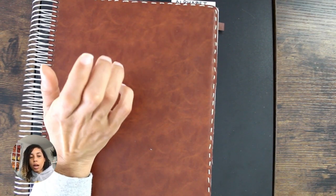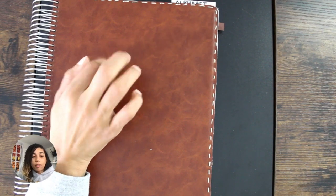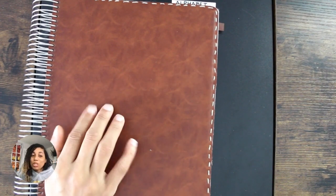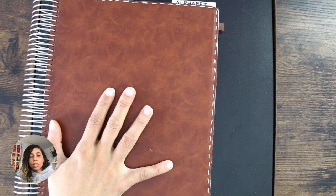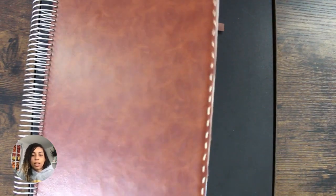I use, I forgot the name of this. How did I forget the name of it? Chipboard. I use chipboard for my front and back covers. That's what's traditionally on your 5-star binders and stuff like that. It's what gives it a thickness so that it's not bendy. It's thick and rigid. So in between these vinyl sheets, there is a piece of chipboard.